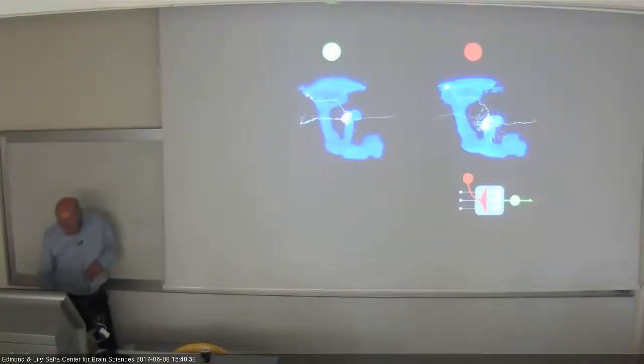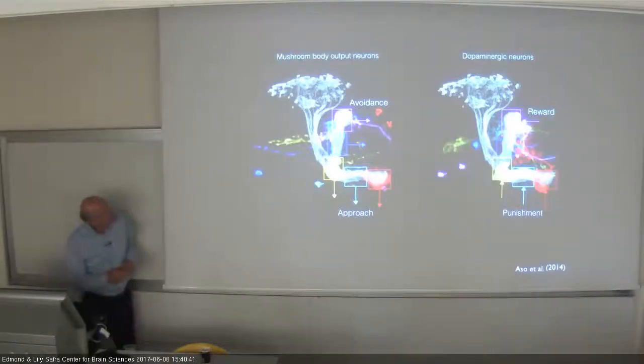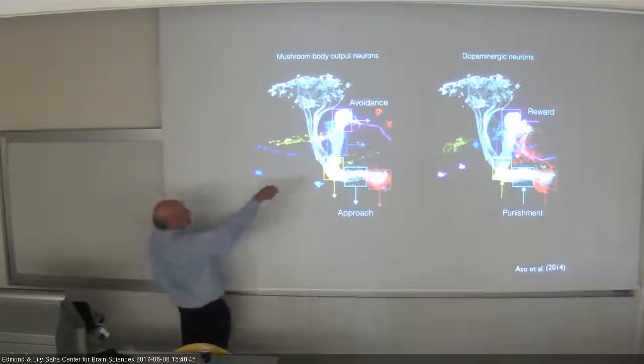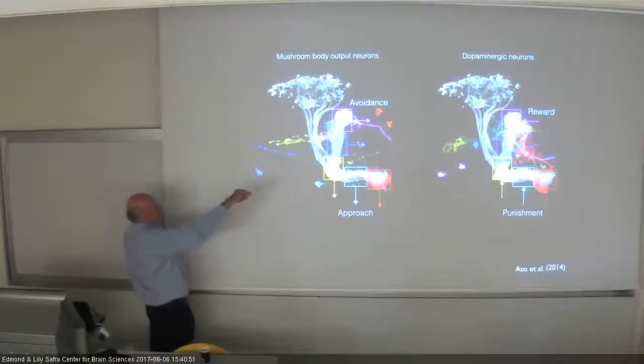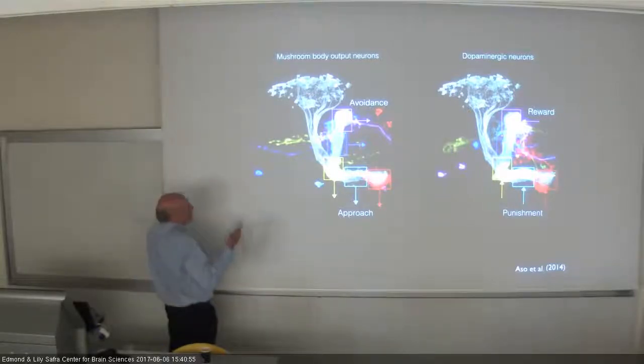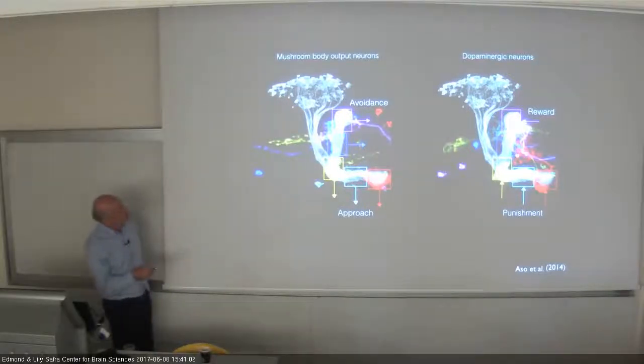And by modulating these differently, over time, the different output neurons can tell you different aspects of an odor. The structure is quite nicely organized. So broadly speaking, the vertical lobes are associated with avoidance. So if you activate these neurons, you tend to get the fly to avoid whatever you're associating the activation with. And these guys are associated with approach.